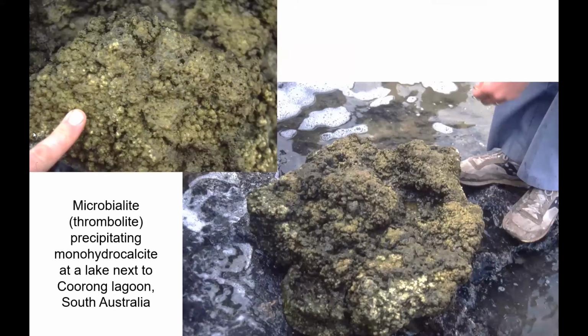And here's a modern example that Bob Burns showed me in South Australia. And you can see that it's covered with this greenish mat. It's a microbial mat, and the material itself, this is weird, you wouldn't have heard of this, is actually made of monohydrocalcite. That's calcium carbonate with water locked into its structure. Anyway, it's a calcium carbonate mineral, and it's got a kind of clotted structure to it. It's not laminated, and it forms this hard mineralized structure, and it's forming in a modern lake. So there are modern examples of these sorts of things.